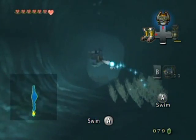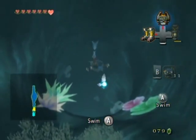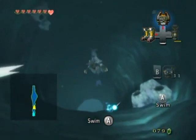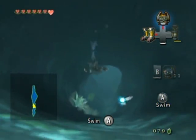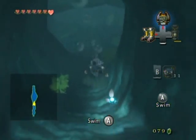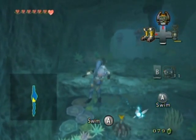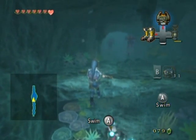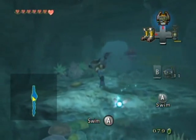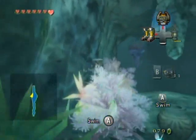Alright, the Lakebed Temple. The third temple in the game. And this is a prime example of why this Zelda game is my favorite Zelda game. You know how the water dungeon is typically the worst dungeon in any Zelda game? Not in this one. They make it so delightfully intuitive and fun to play, that is a shell blade by the way, that I do not have any qualms with this place whatsoever.